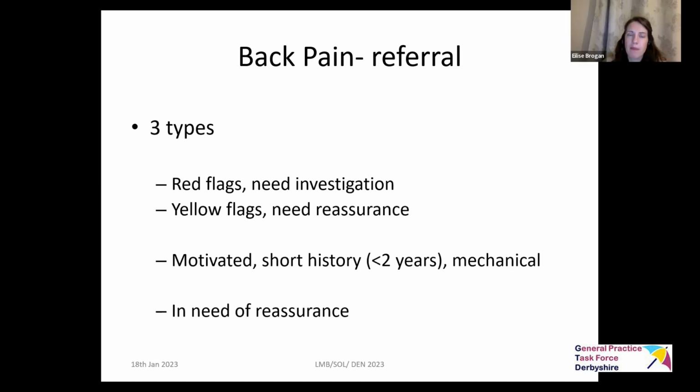Spinal deformity, so funny looking shape, and in the handful of patients who fit that third line, so motivated, short history of severe pain, which is genuinely mechanical, where they might have something like a lysis or a degenerative spondylolisthesis that might respond to surgery, because injections, surgery do not work for back pain. So an MRI is not necessary.